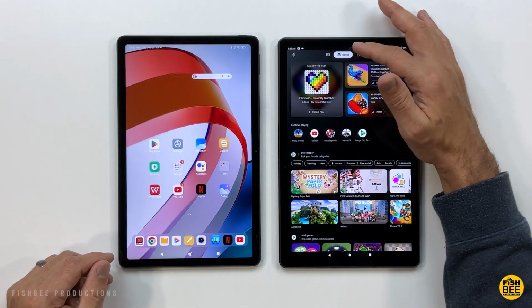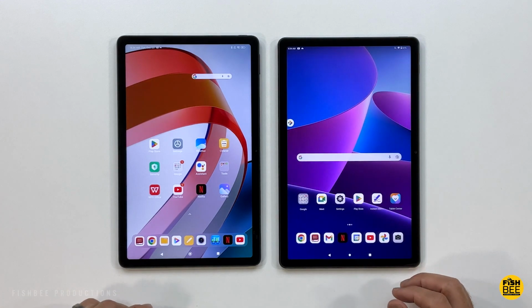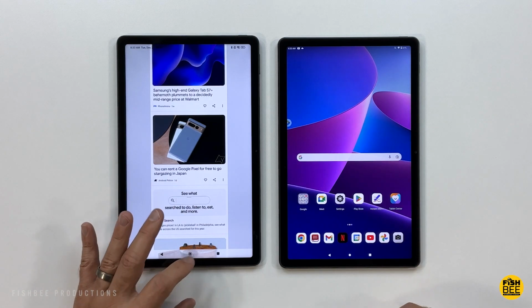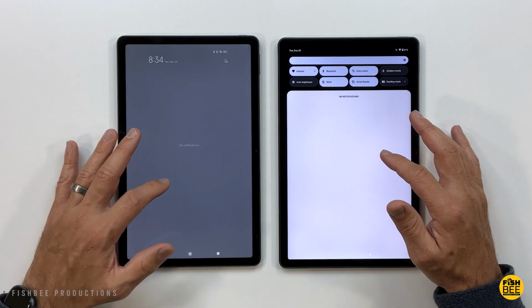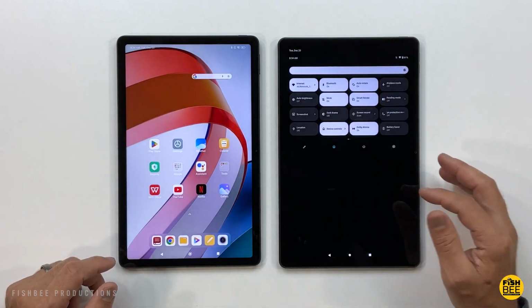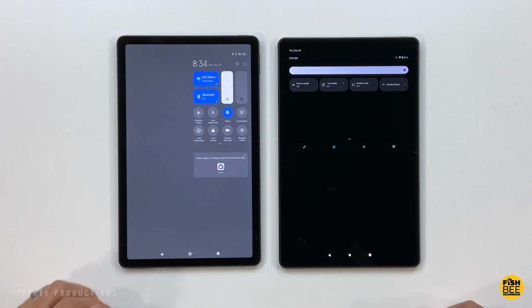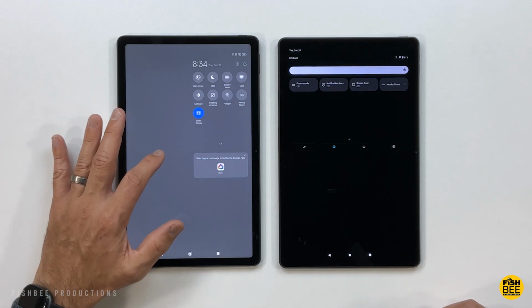Software wise, both are on Android 12. You've got the Google Entertainment Space left of the home screen on the M10 Plus, Google Discover Newsfeed on the left for the Redmi Pad. Then on the Xiaomi tablet, some things are going to remind you of what you would see on an iPad. Like when you swipe down from the corner, it really looks like the control center from an iPad. Plus they also separate the notifications, similar to an iPad as well.